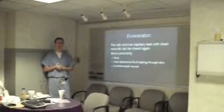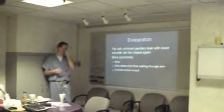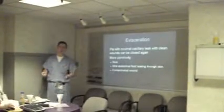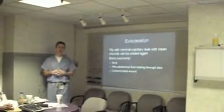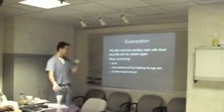More commonly, folks have eviscerated in the ICU, and 2 or 3 days later you find them. They've got an ileus, they've got intra-abdominal fluid leaking through the skin, and they've got a contaminated wound. So this is not a wound that you can close primarily right away.